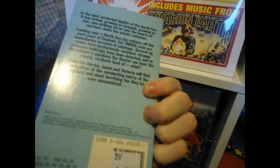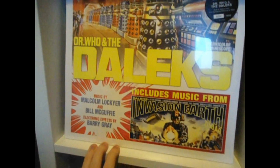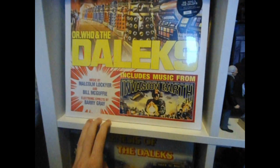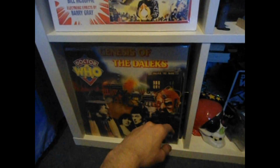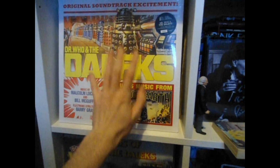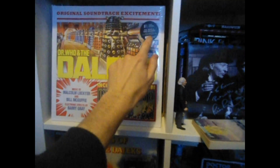We have my Fury from the Deep paperback Target novelisation, which I completely forgot about, unfortunately, when I was showcasing all of the Target books earlier, simply because this was elsewhere in my collection. And then to end it all off, we have the Doctor Who and the Daleks and Dalek Invasion of Earth 2150 AD movie soundtracks, accompanied by its brother down here, which is not that important at the moment because this is the 60s vinyl, the 2016 Record Store Day reissue on yellow vinyl.